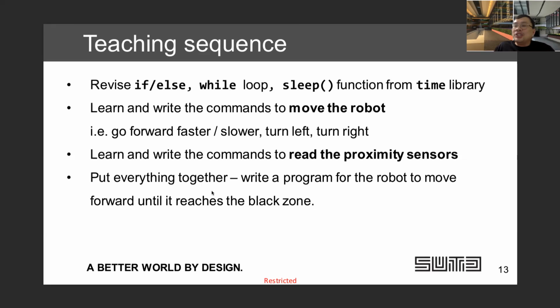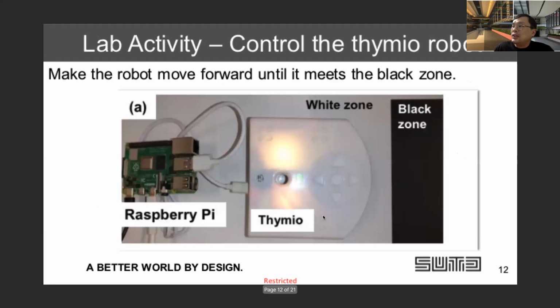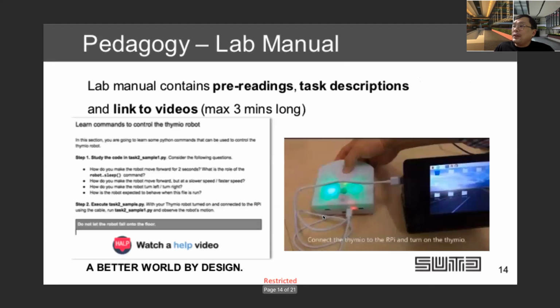After we teach them all this, we give them a challenge. Bearing in mind, these are university students, so they should be a bit smarter. We give them a challenge to put all these concepts together to write a program for the robot to move forward until it reaches the black zone, just like what I showed you here in this picture. So that's essentially what we use the Thymio robot for.